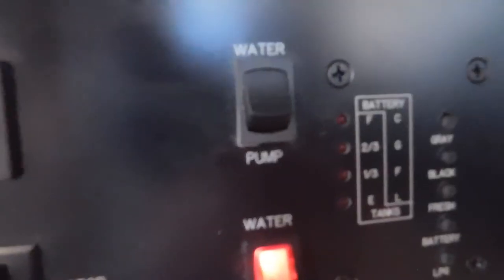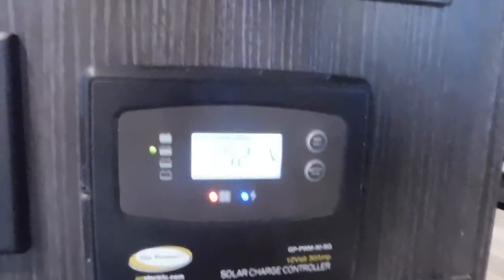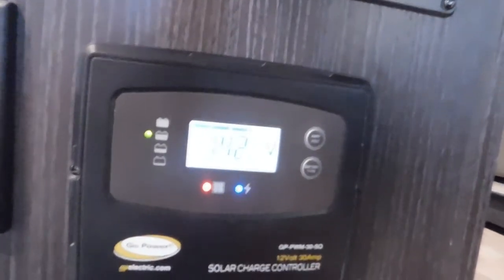And then you have your switches here for your antenna, and then your power for your satellite. You have entry, porch, battery disconnect, step, tank heaters, awning lights, awning control, generator start and stop, water heater, water pump, monitor panel. And then this is a remote switch for your Magnum inverter. So if that's not on, your inverter will not be powered up. This has solar panels on the roof, so it's got the solar charge controller. This is basically just going to tell you what your voltage is for your battery and what your amperage is.